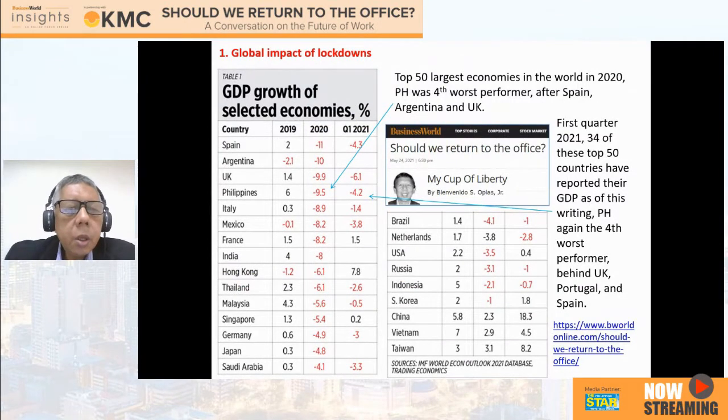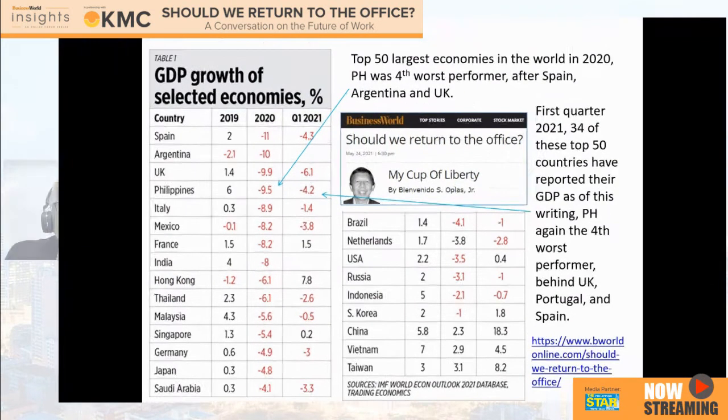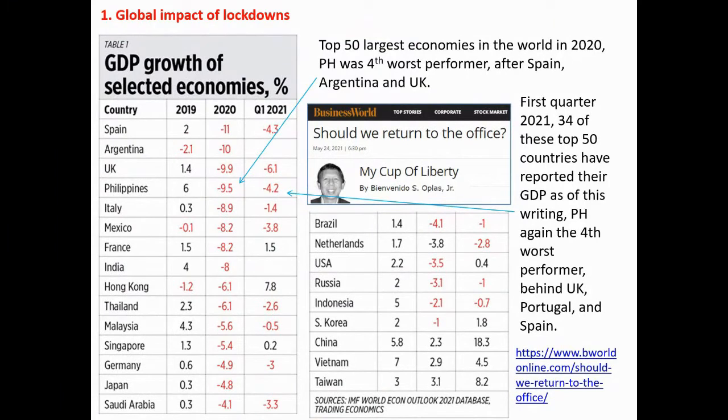Okay, the global impact of lockdowns. This data is for 2019, 2020, and first quarter 2021. I surveyed the 50 largest economies in the world in 2020, and of the top 50, the Philippines is number 32 in terms of GDP size. The Philippines was the worst performer in the world and the worst performer in Asia. So that's bad news.